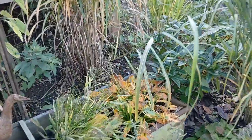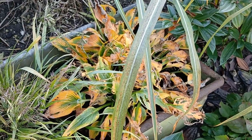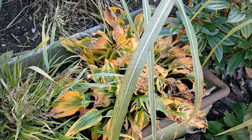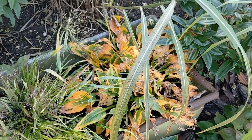So this is a perfect example of what happens if you leave them to the slugs. You don't get as good a show towards the end because the slugs have eaten them. And that's what you end up with.